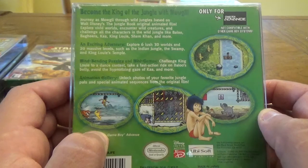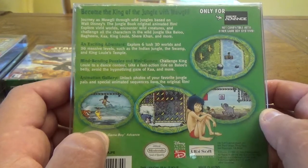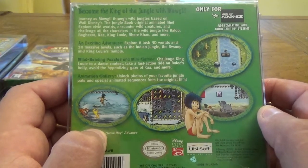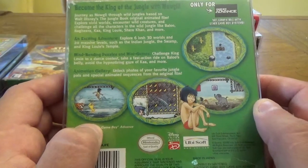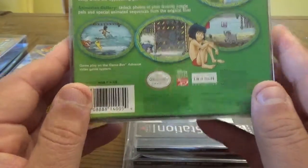An exciting adventure. Explore 6 lush 3D worlds and 20 massive levels such as the Indian jungle, the swamp, and King Louie's temple. Mind-bending puzzles and minigames. Challenge King Louie to a dance contest. Take a fast-action ride on Baloo's belly. Avoid the hypnotizing gaze of Kaa, and more. Animation gallery. Unlock photos of your favorite jungle pals and special animated sequences from the original film. Gameplay on the Game Boy Advance video game system.